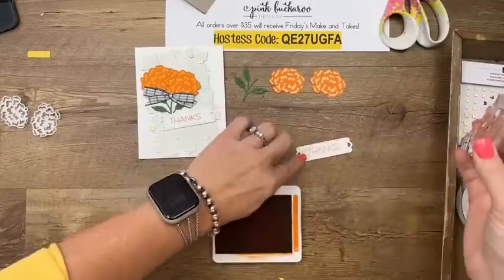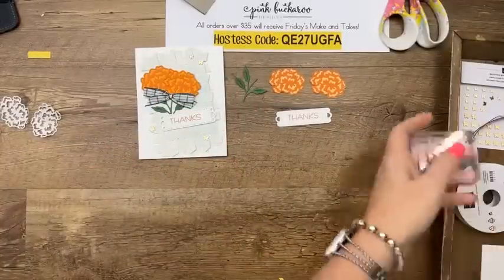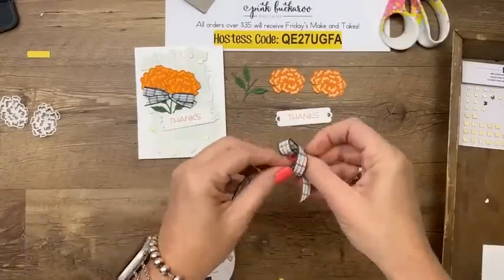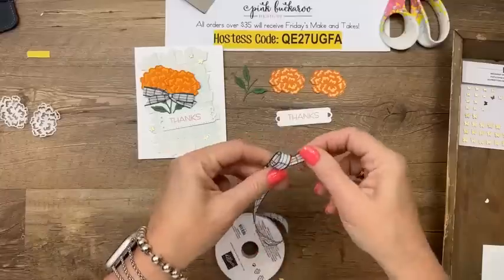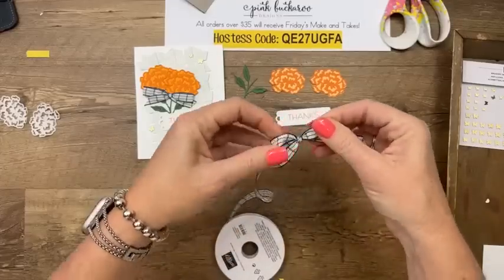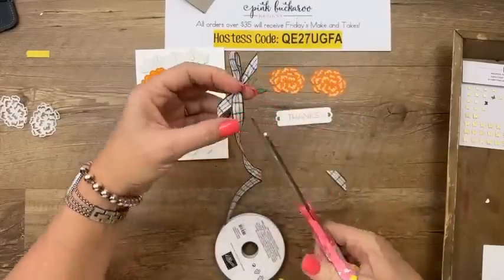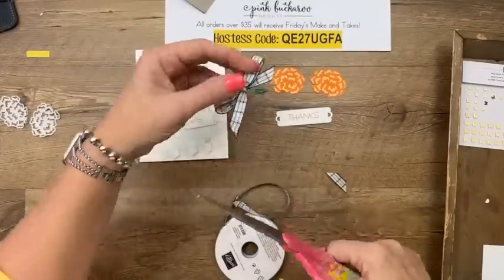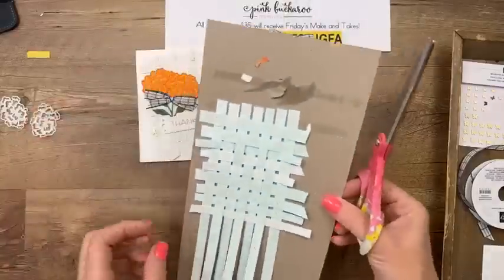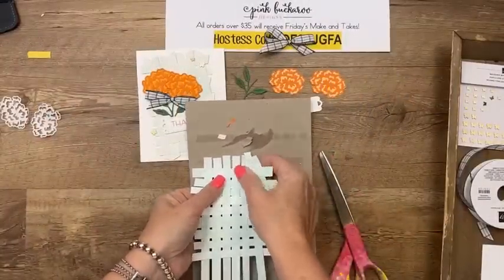All right, this little adorable label that I use a lot is from the Meadows dies. And then you're going to need a bow. And I'm using the Window Pane Evening Evergreen ribbon. Don't want it too big. Whoops. Lois, you're stamping while watching. Excellent. There we go. Okay, let's see. Let's bring this back over. And I'm going to cut, or actually I'm going to pull this off very carefully.